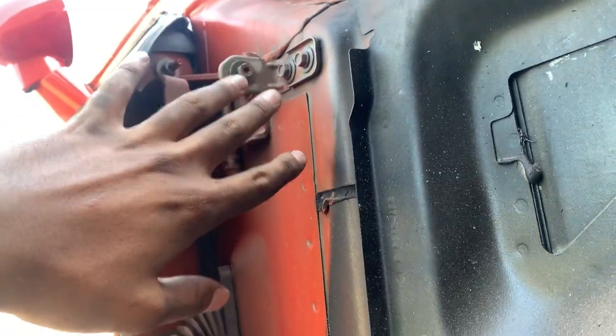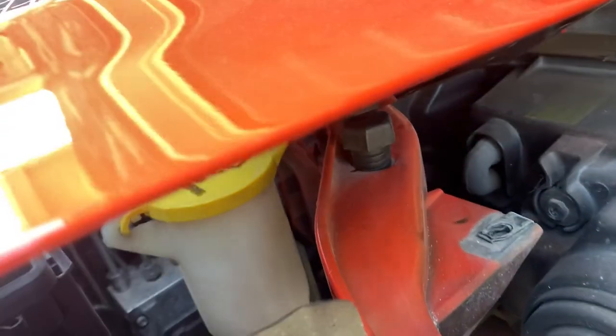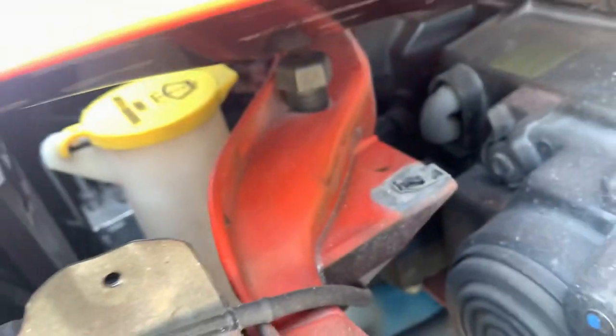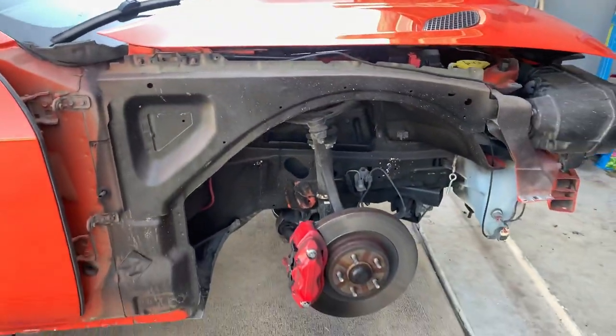You just need to loosen them up. And then the last ones are up in here. So when you open the hood, it's that one, and then that one. And those are all 10 mil as well. And the fender just slides right off.